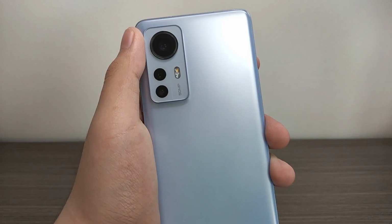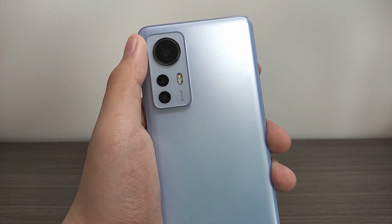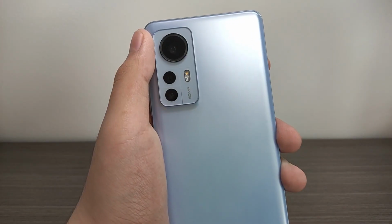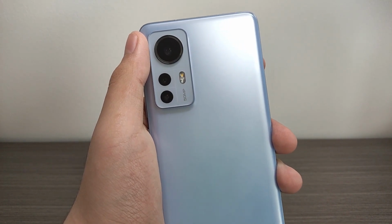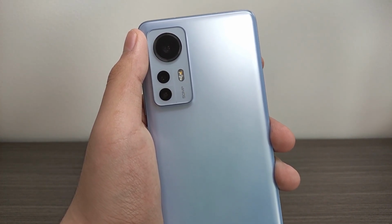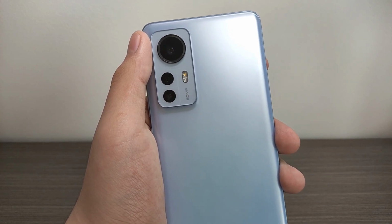Since last year's Mi 11, Xiaomi didn't bother putting in the charger and cable on the box on its China version of the phone. Now onto the disadvantages. One thing I don't like here is that there is no headphone jack dongle, but you can buy one easily online. But for me, I don't find this as a big disadvantage since most flagship smartphones at this price don't include a dongle at all.